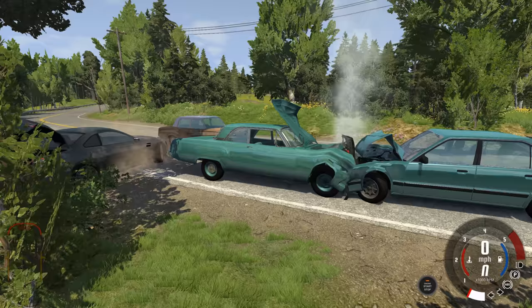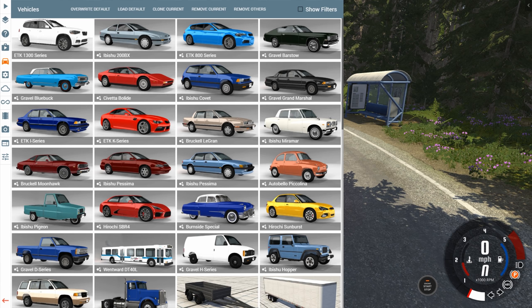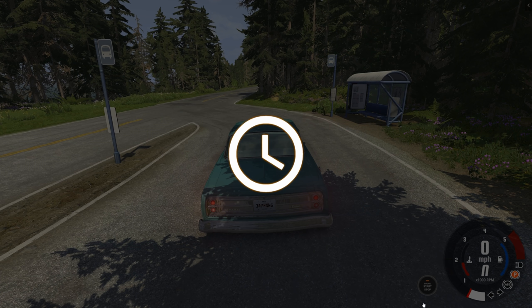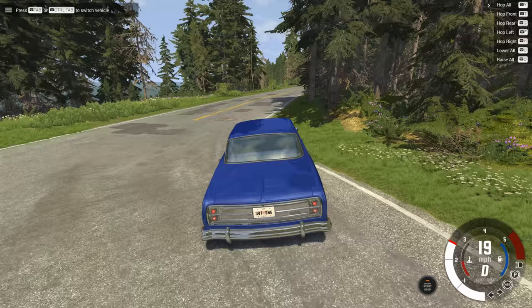They just do wacky things sometimes. Anyways, the next Blue Buck we're going to be taking a look at is going to be another 291 V8, but it's going to be the Marshall four-door version. What is the Marshall? It's kind of like the mid-trim version. So it has the engine upgrade, and then it has the trim upgrades as well. What do the trim upgrades give you?